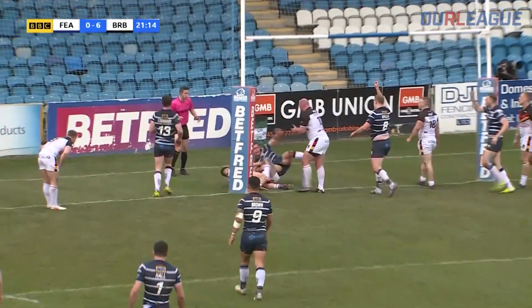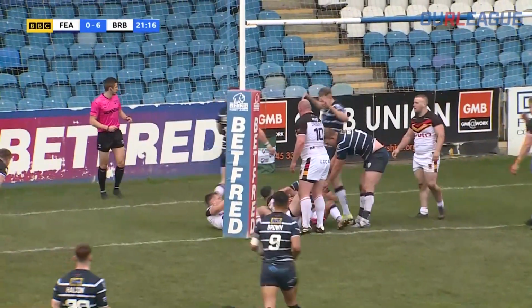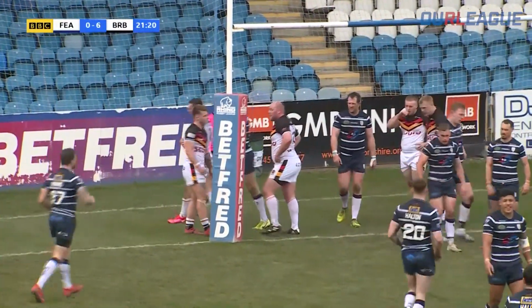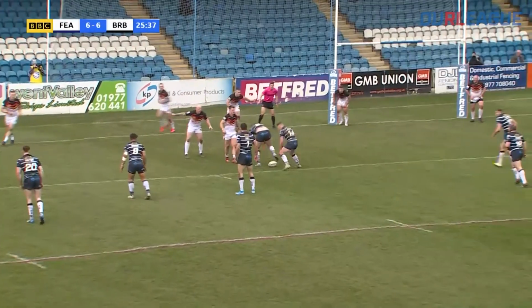From the acting halfback, sells a bit of a dummy. Connor Jones makes no mistake. Featherstone Rovers get their first try of the game, and of course, with a kick to come, a chance to level.